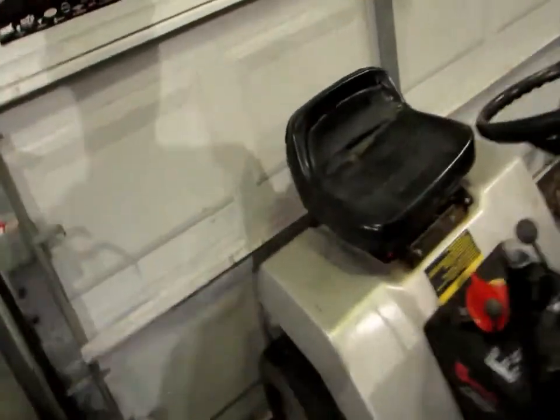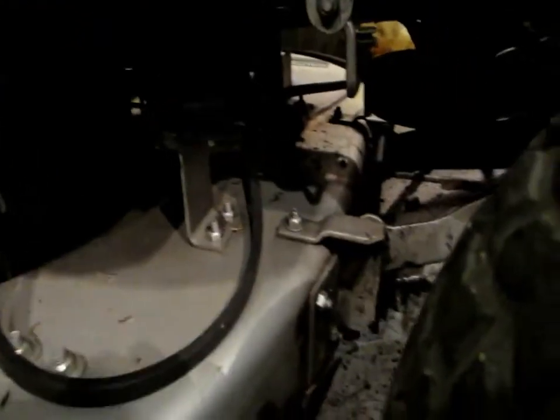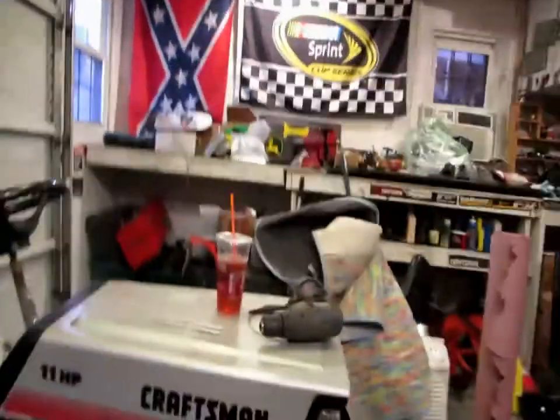So yeah, but anyway, sorry to get back. I'm going to start working on this Craftsman. Get it somewhat decent enough. Maybe I can mow the neighbor's yard with it because I don't want to use mine because I ain't got much gas in it. I don't feel like going down the gas station and getting gas. Let's see. Yep, that slips on there. Sorry about the shitty camera angles.